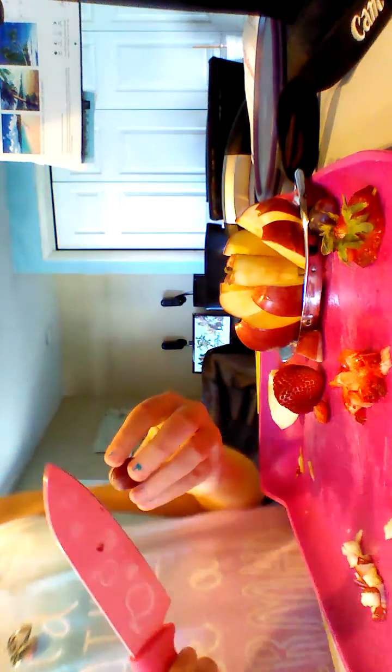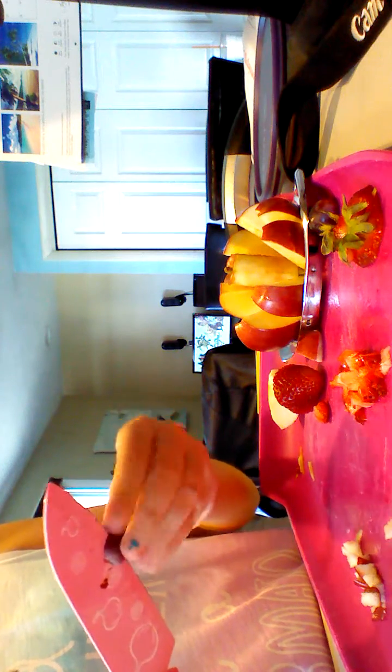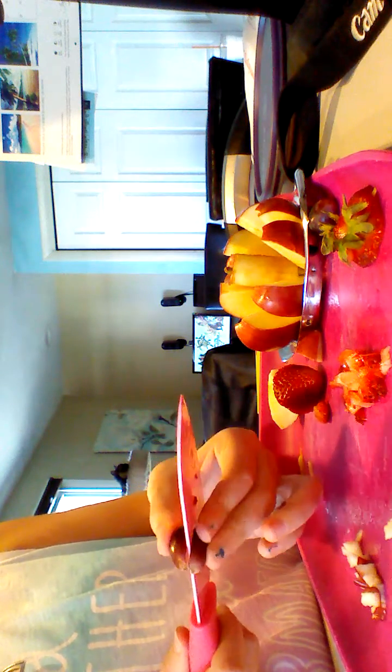There we go. Now we're on to the grapes. So the grapes, we're going to cut it from up at the top, and like that. So it's in half. Alright. This looks weird in the middle of a grape. It's like translucent. And now, I'm going to cut that up really small. Just cutting and cutting and cutting and cutting.